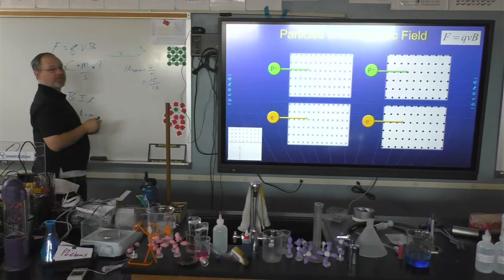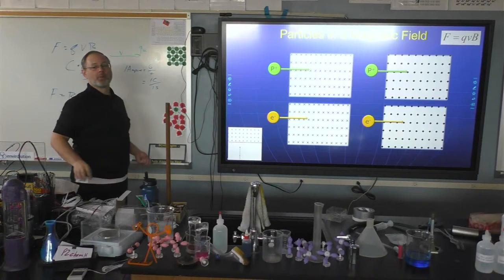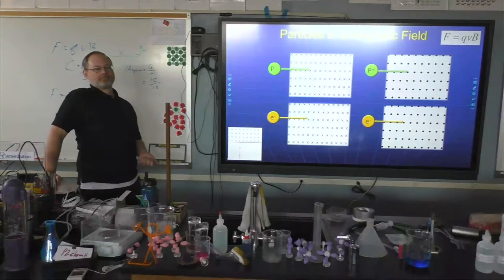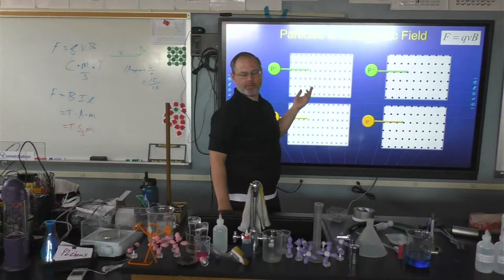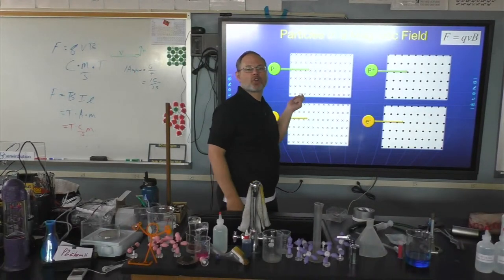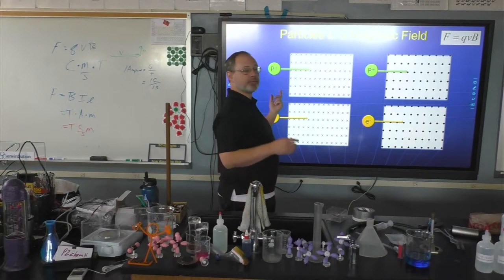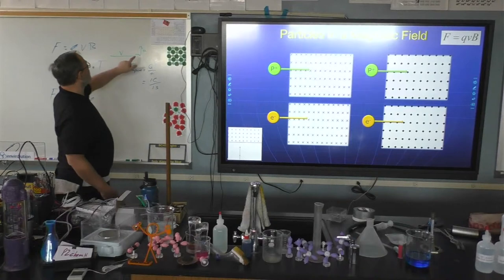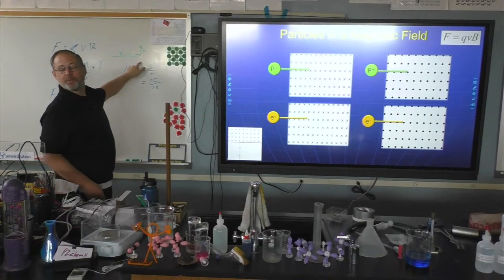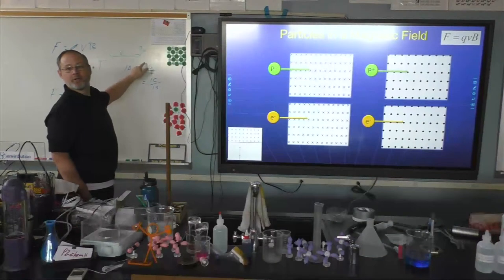Because if you remember, going back to August or September, if you have a velocity and an acceleration that is perpendicular to the velocity, you form a circle. So the force on a particle, do particles have mass? Yes. Even tiny charged particles have mass. Since the force is always going to be perpendicular, that means the acceleration will always be perpendicular. And when acceleration is perpendicular to velocity, you form a circle.